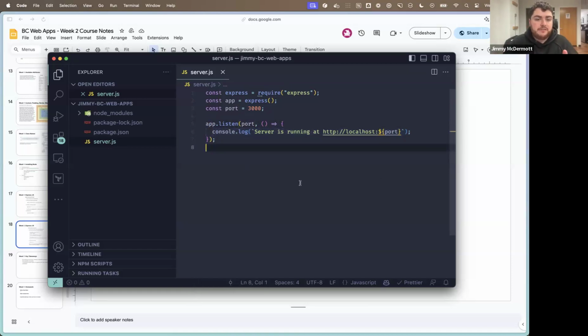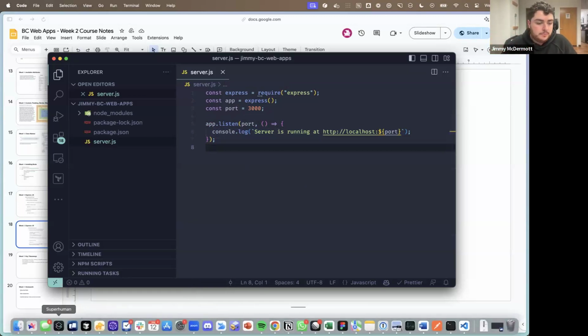So this is a 7-line file right here that is a server. This server could be deployed to the internet and could power a website, like the ones that we've talked about in the past. So back to the whole thesis of the course, which is everything is text. Here's just a 7-line text file that is a server and could respond to requests. So let's see what that actually looks like.